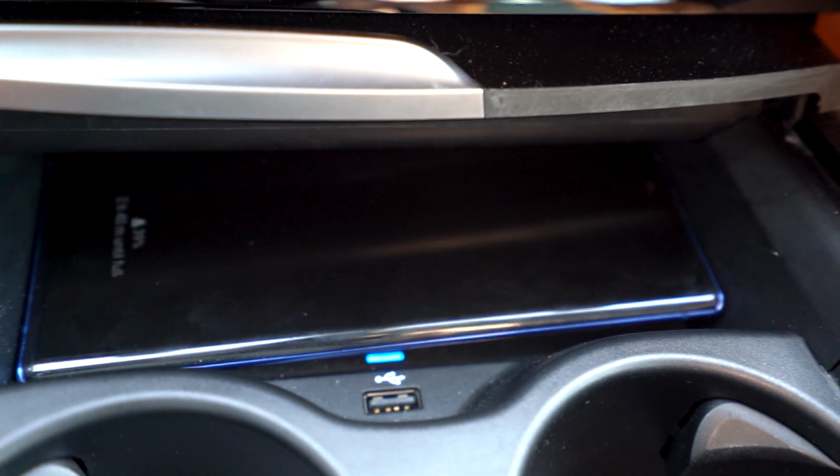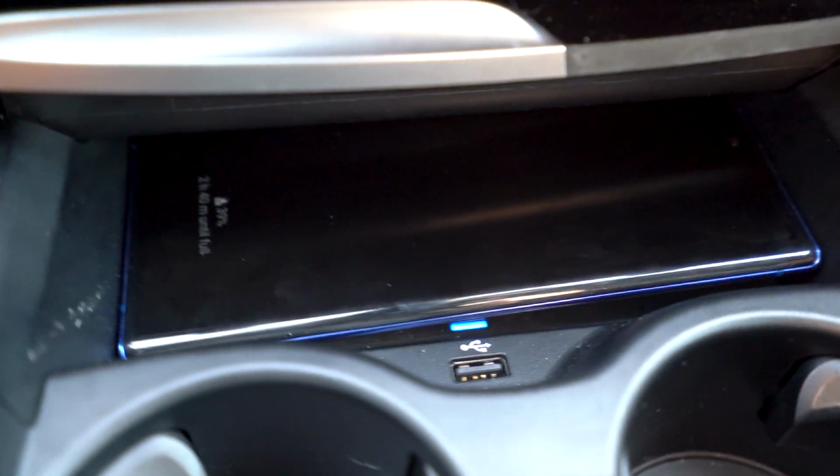The wireless charging location is not convenient if you have anything in the cup holder. The size of it is too small for the bigger iPhones, or like I have the Note, it literally won't fit in there. It barely fits with no case, but then I have to take it in and out of the case every time, so I don't even use the charging tray anymore.